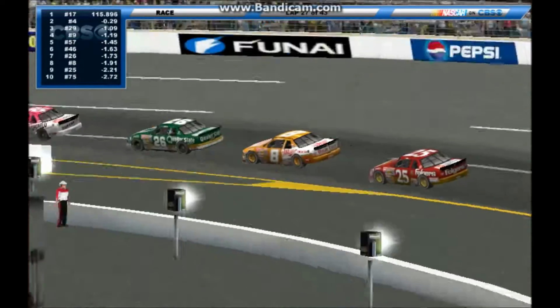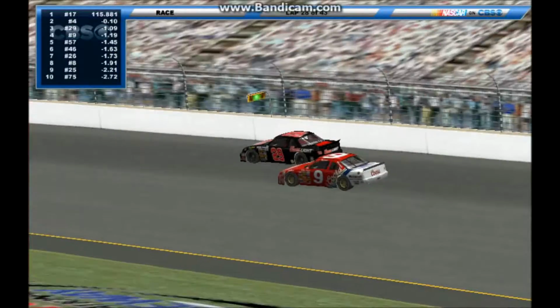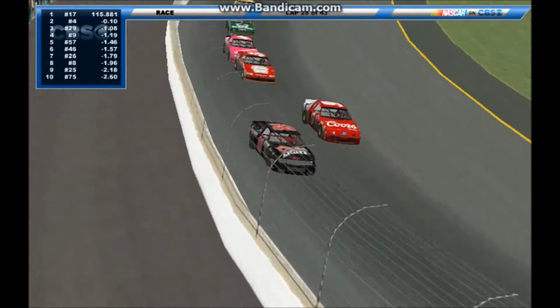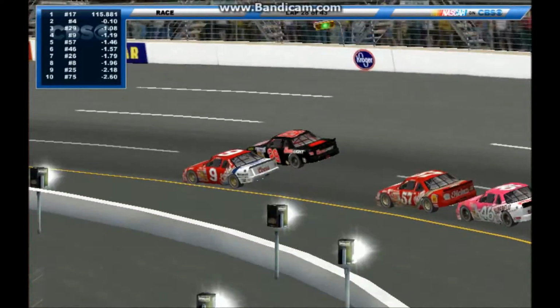Too much action going on the track, folks. This is turning into one heck of a race. Elliott now passing Ruttman for fourth. Or is this for third? This is for third. Elliott just keeps battling for that position. Just will not give it up.